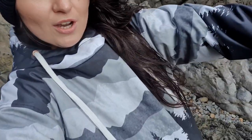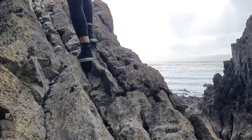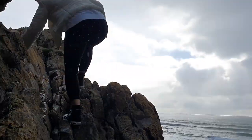We're having a reminder that we are in fact in Wales because it's raining again. So good choice in my waterproof. Tammy's got a coat as well, which is excellent. It is such a cool spot. Such a cool spot.